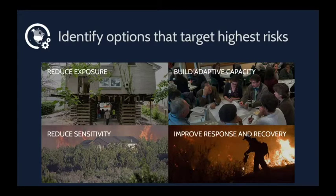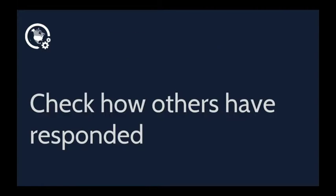There are several ways to improve resilience. You can reduce exposure, build adaptive capacity, reduce sensitivity through building materials and revetments, or improve response and recovery. We won't delve into these in depth today, but the point is that there are different ways to address targeting those risks that you identified.